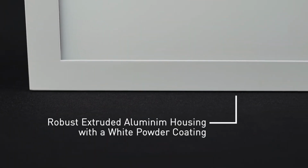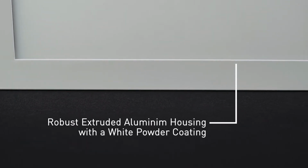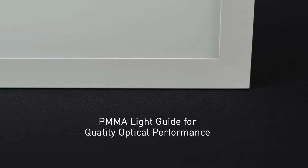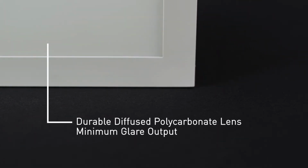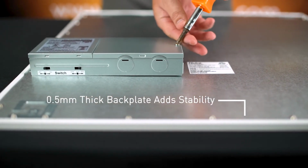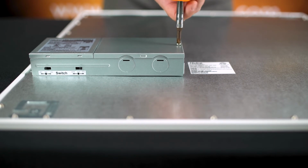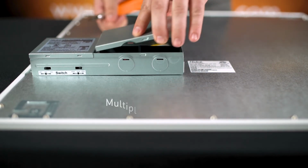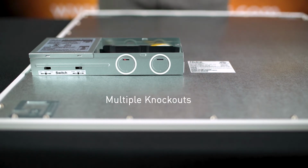The ProLED Select EdgeLit panel housing is made of a robust extruded aluminum with a white powder coating. It features a PMMA light guide for quality optical performance and a durable diffused polycarbonate lens to keep the glare output to a minimum. The backside of the fixture features a 0.5mm thick backplate, which adds stability to the fixture. This is also the location of the accessible driver compartment and large junction box, which includes multiple knockouts to assist in easy installation and servicing.